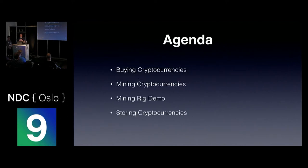So let's talk about the agenda for this session for the next 60 minutes. There are four main things that we want to cover. Just before we do that, how many of you attended my blockchain talk yesterday? Okay, so I don't have to talk too much about the mining process. You already know that the mining process is basically finding the nonce in a block.